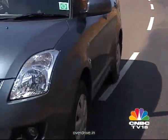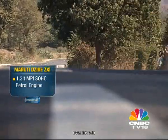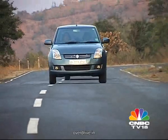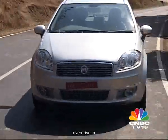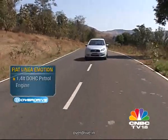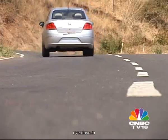The Dzire gets a tweaked version of the old 1.3-litre all-aluminium engine from the Esteem. And since it makes most of its power high up the rev range, you have to keep shifting gear constantly. But it's still not as bad as the Linea. 95 horsepower from a 1.4-litre engine is impressive, but here it has 1.2 tons to haul around, and that's just overwhelming. No wonder Fiat are hiding this car from us.